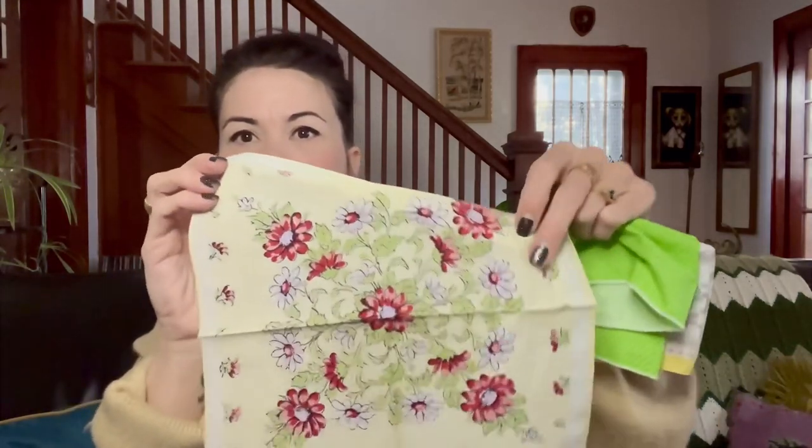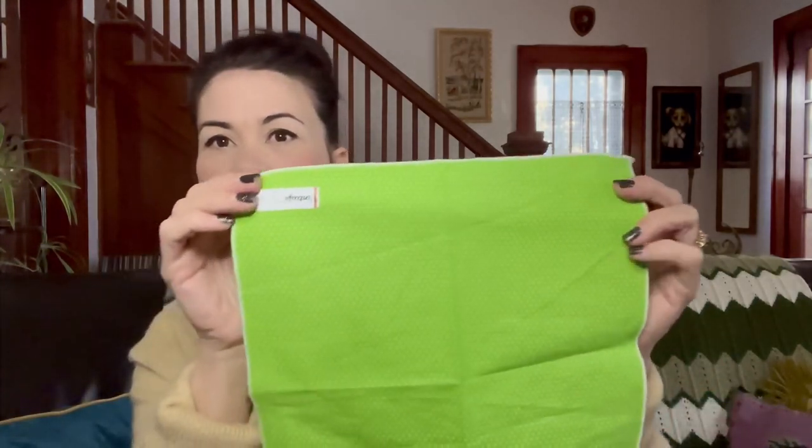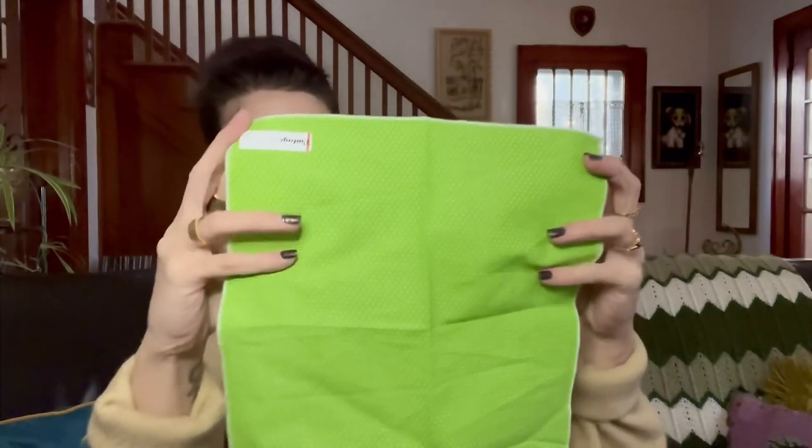And then I just grabbed a few hankies, and they were 75 cents each. Really pretty cotton hanky. This one is very springy. And I just love this one because of the polka dots. It was 50 cents. Really bright polka dotted hanky. And that was everything that I got from Village Green.